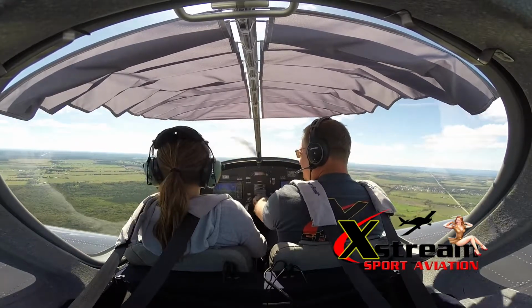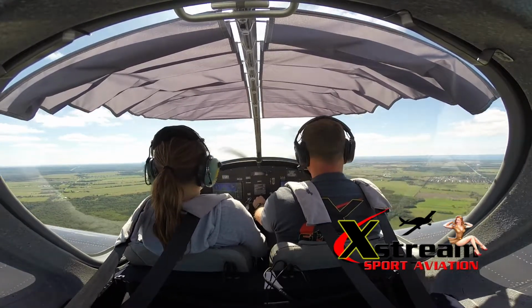Collingwood area traffic, Golf India Delta is turning left base, runway 31, stop and go.